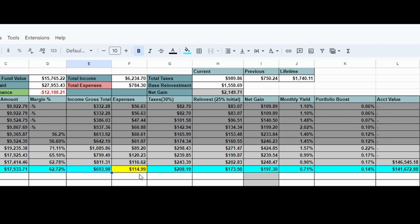Total income, you can see the income here. So again, that is accounting for, there was a QDTE payment. There was a QQQY payment as well as a TSLY payment. The TSLY was the bulk. It was like 688, but I did add it in there. This is the expenses, total amount for tax set aside, reinvestment, that.